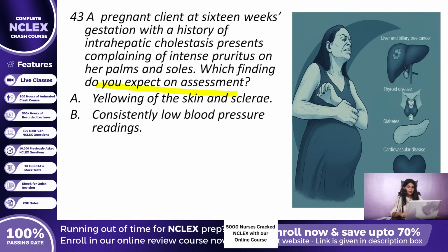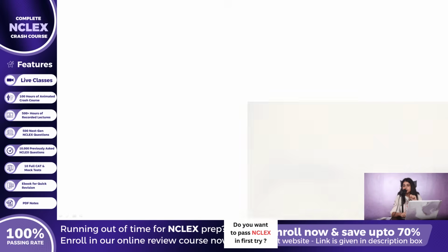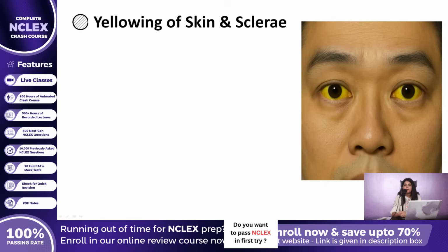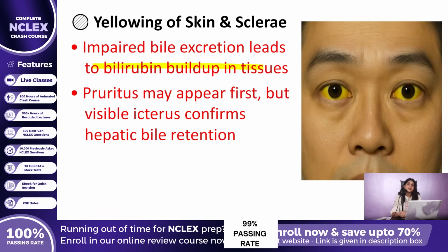B. Consistently low blood pressure readings. C. Elevated fasting blood glucose levels. D. Slow resting heart rate. The correct answer is A. Yellowing of the skin and sclerae, because impaired bile excretion causes bilirubin to accumulate in tissues, and although pruritus may precede jaundice, visible icterus confirms hepatic bile retention.